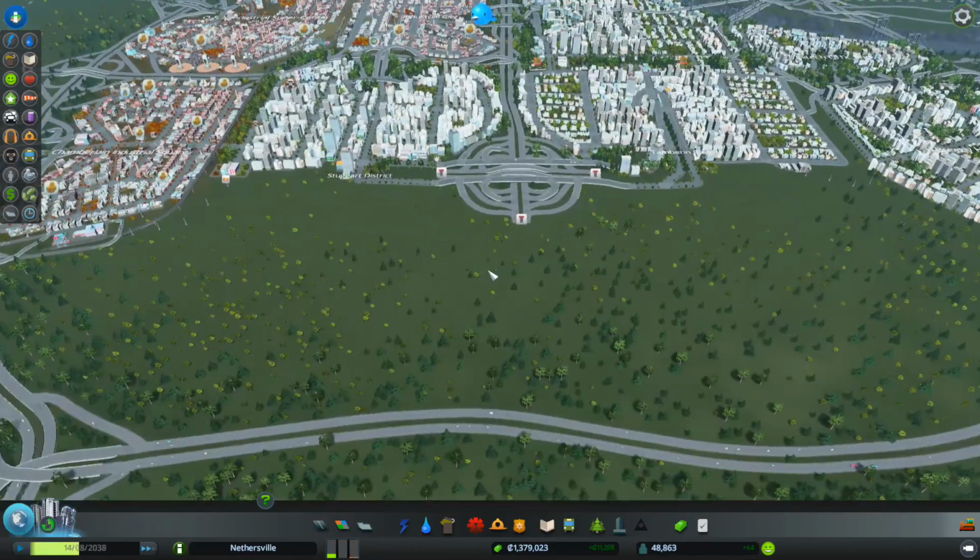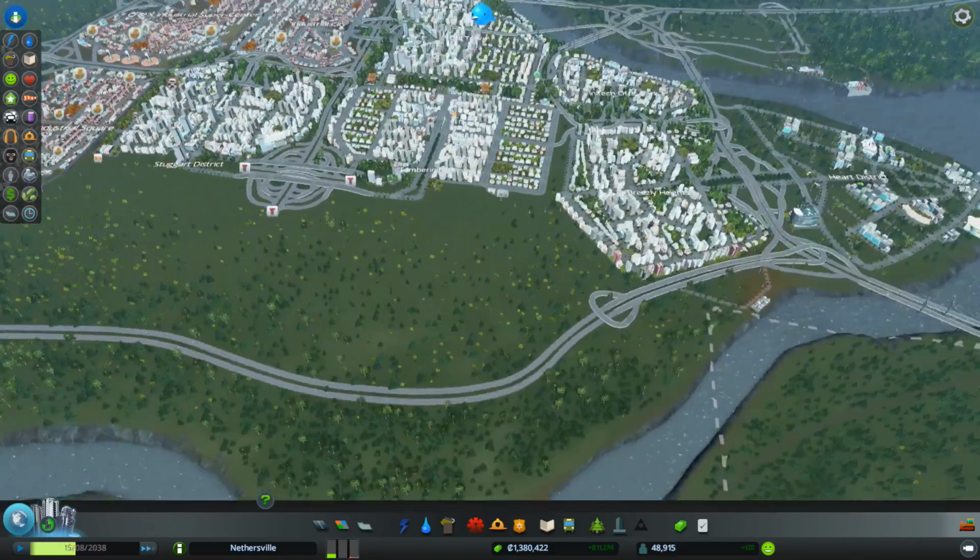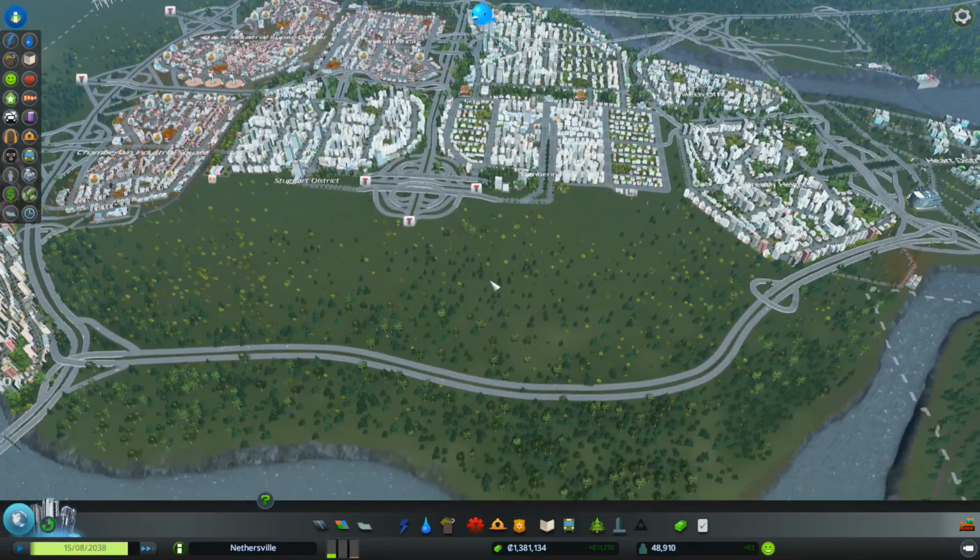We're gonna call this the John Little largest crosstown freeway ever built in Nethersville.